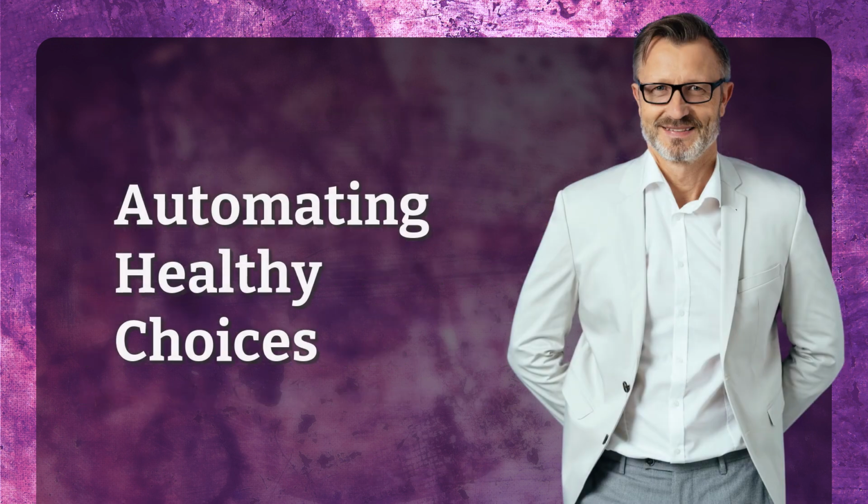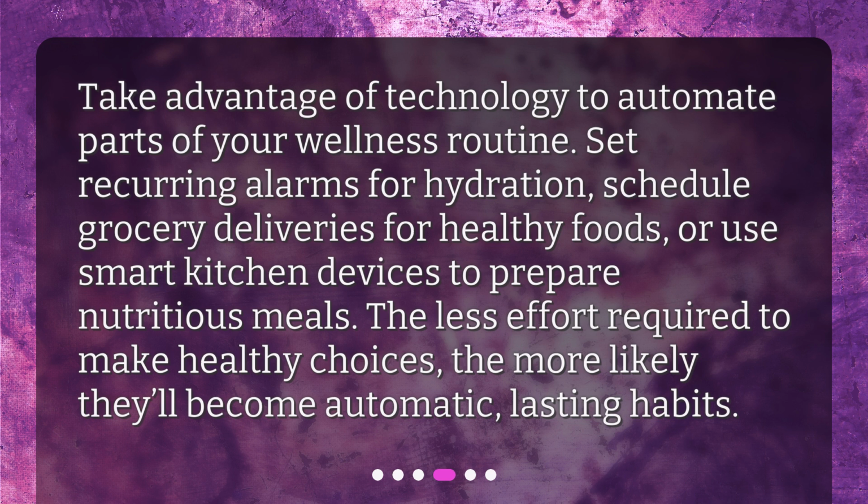Automating healthy choices. Take advantage of technology to automate parts of your wellness routine. Set recurring alarms for hydration, schedule grocery deliveries for healthy foods, or use smart kitchen devices to prepare nutritious meals. The less effort required to make healthy choices, the more likely they'll become automatic, lasting habits.